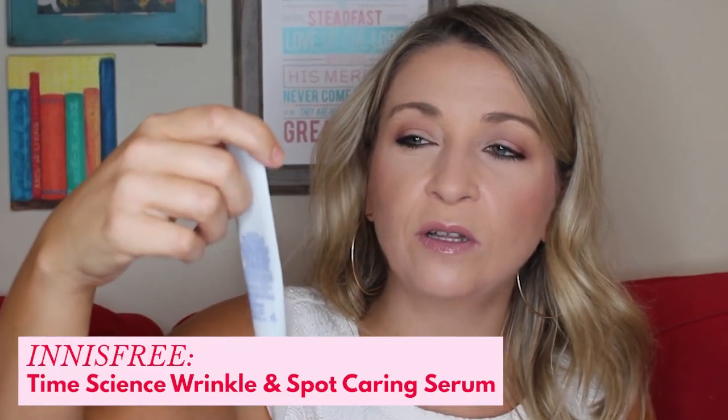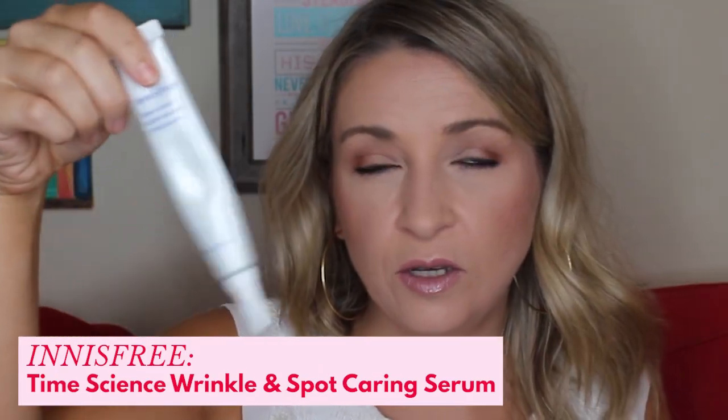Getting rid of it. I finished my second of 4 INNISFREE Time Science Wrinkle and Spot Caring Serums. I go through this pretty fast. I want to say it lasts maybe 2 to 3 months. I have a feeling the packaging has changed on this. This was $2 at their warehouse sale. I do like it. I'm going to finish up what I have. I'm on my third. Yeah, I have 4 overall. So second one done. RIP.